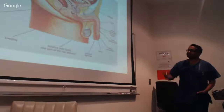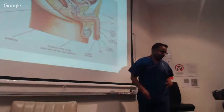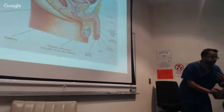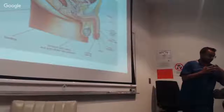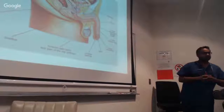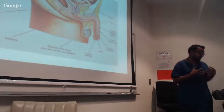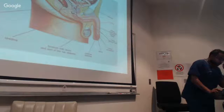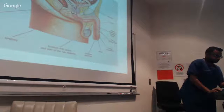This is the prostate gland. And the key thing about the prostate gland is it lies between the bladder and the urethra, and it almost acts like a stop for urine, okay? It is in front of the rectum.